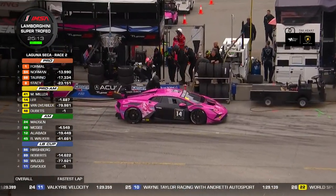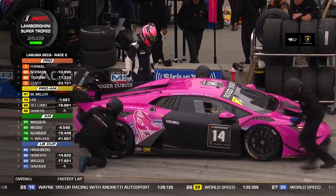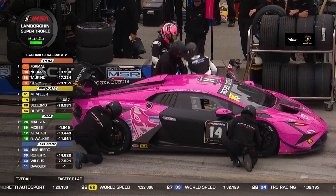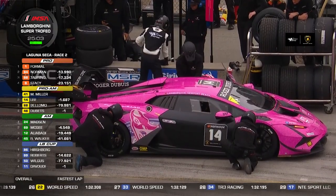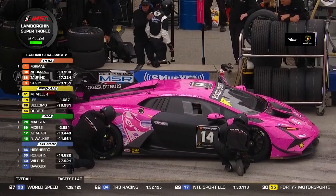His last lap time, 1:26.9, compared to his fastest lap of the race at 1:25.7. So number 14 car into the pit lane. Andy Lee gets out, and Slade Stewart, last year's LB Cup champion, gets in.